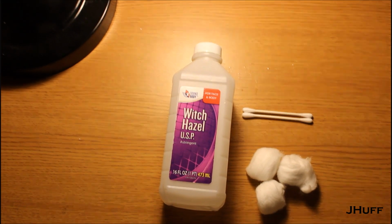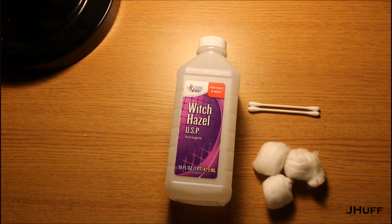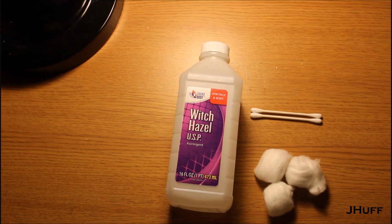It does soothe a sore throat. Little did I know. When I was doing it, I thought my grandma was crazy. I'm like, why are you having me gargle this? I've never had it before in my life. Why are you making me gargle it? But it did help. And it is a proven fact, so you can look it up.